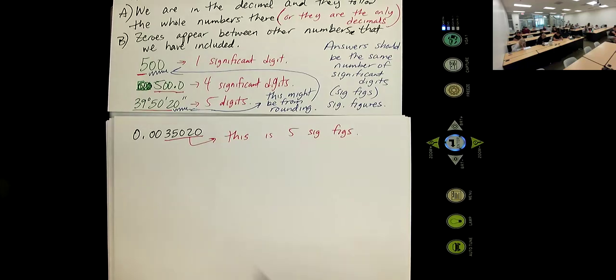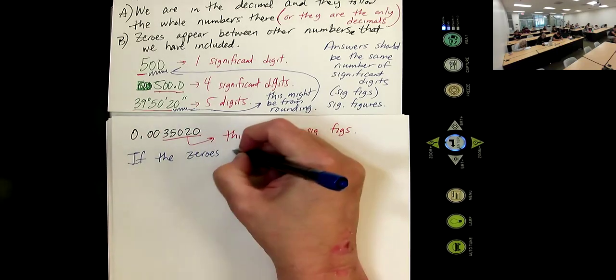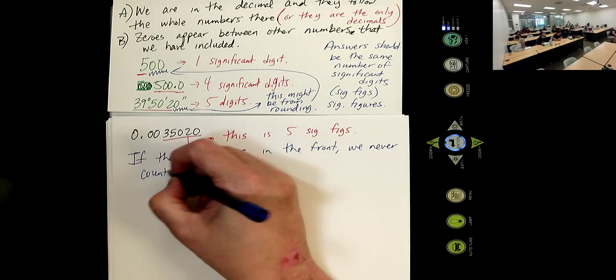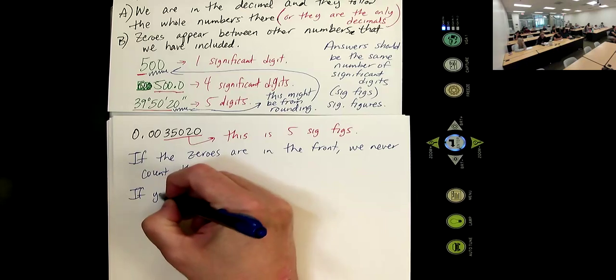So we never count if the zeros are in the front. We never count them. What's the rule that we're counting the last zeros for? Wait, what? Zero after the two, why is that one being counted? Because we put it. Okay. Normally, if you were rounding, you don't put it. So if you round, that's actually an excellent question.